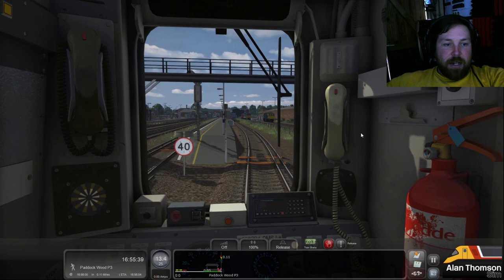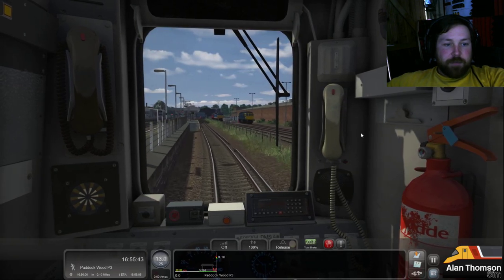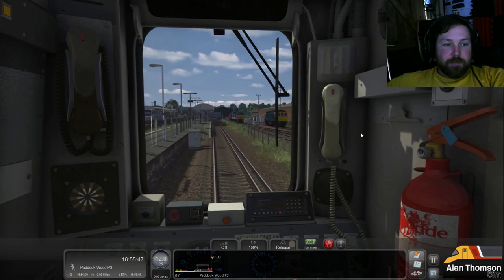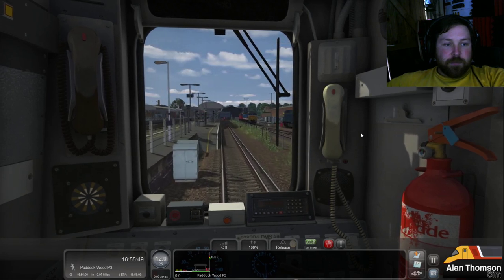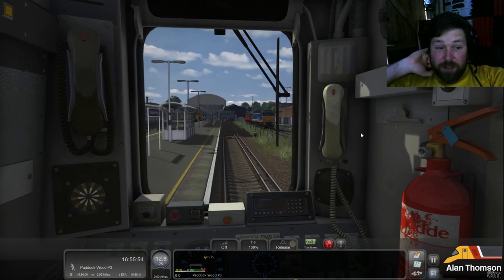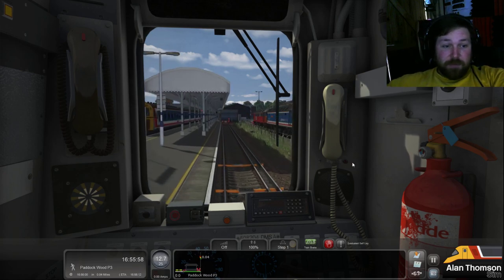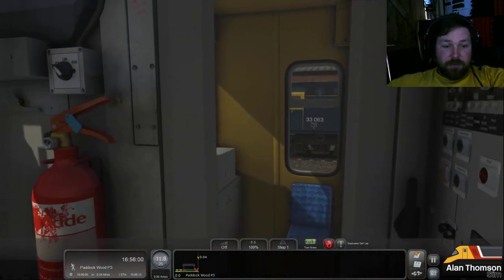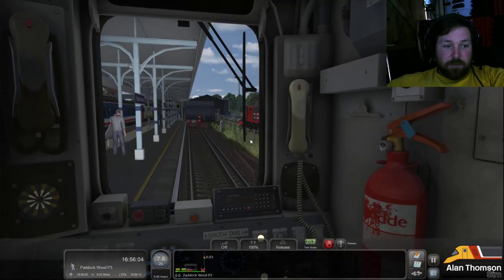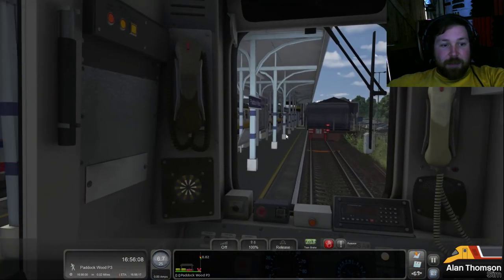Oh, is it an NSE and a Res 47 C plus a 33? I suppose, yeah, Connect South Central days, just after privatisation. Still would have been plenty about. Some slammers.